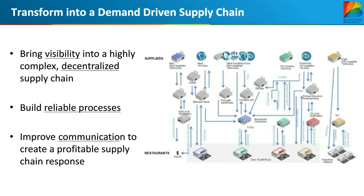To do this, we must bring visibility to a highly complex and decentralized supply chain, a supply chain that includes over 270 suppliers, over 70 distributors, and 1,500 restaurants. This is just in food, packaging, and smallwares alone. The process we build must be reliable in order to maintain the confidence of our restaurant operators. And our supply chain response to demand must be profitable in order to meet Bloomin Brands' financial goals.